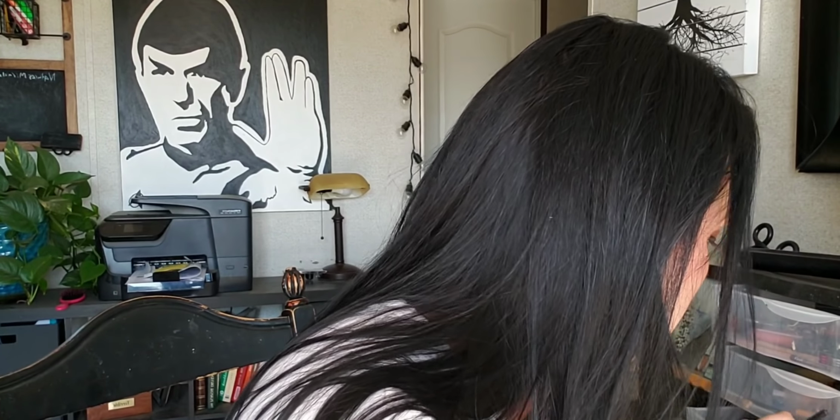So I'm weird. I don't like the full-size version of mascaras. I don't like how big the wand is. It doesn't work for me. I like the little ones, but I do like this Lancome Monsieur Big. Okay, where's that? There we go. That's the one that I like.